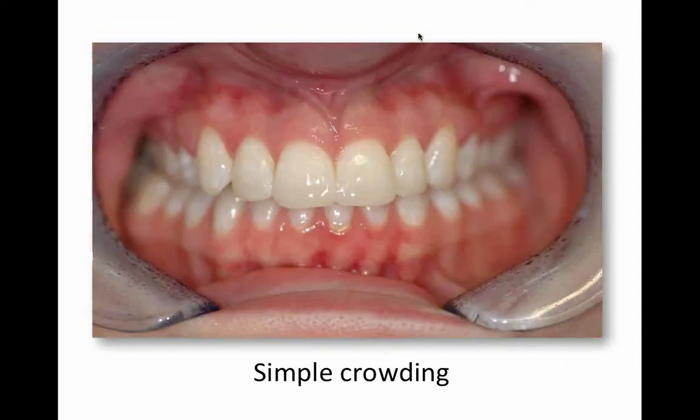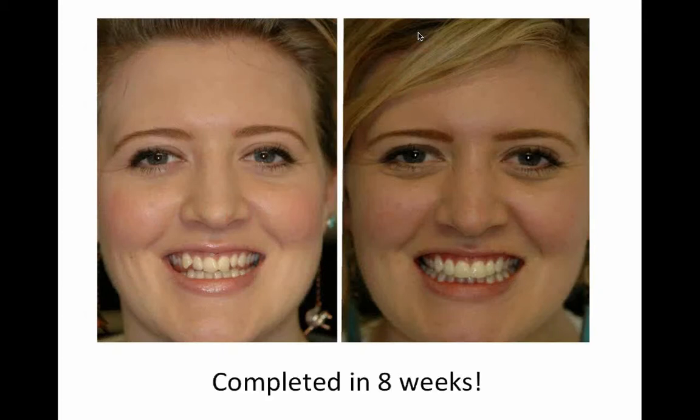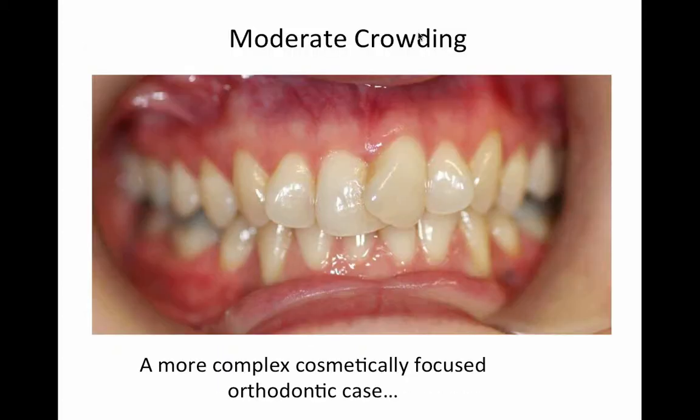That was done in around about 8 weeks. Okay, so quite powerful. Here's another case, a bit more extreme. This lady was due to be married in 10 months. She had also come to see me. Actually, it was her third opinion she came to see me for.